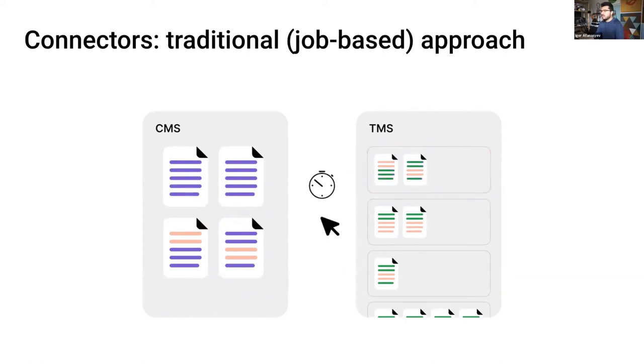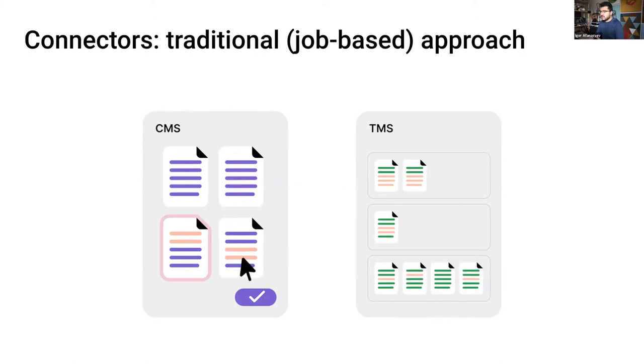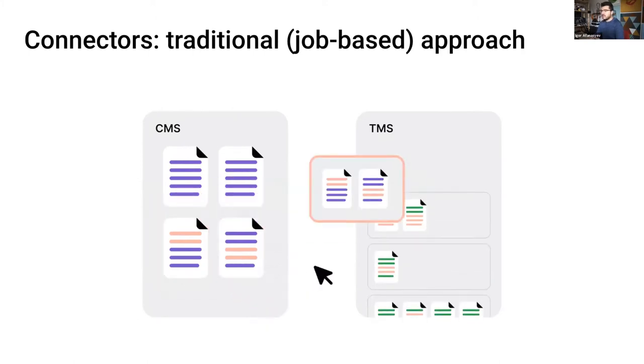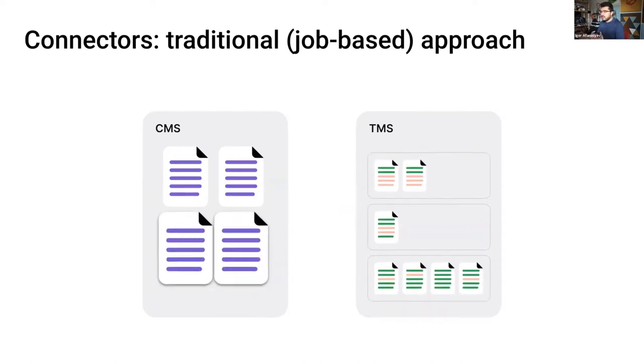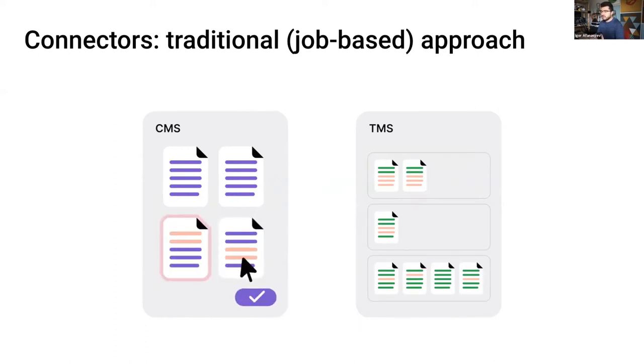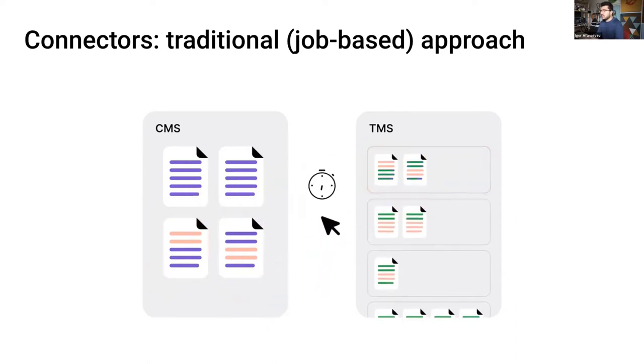So as you try to implement this continuous localization in a wrong way, based on a job-based approach, you will have this fragmentation. You will have much less context than if you were translating the entirety of the content, the entire website at once. So the quality will really suffer, and you cannot really scale that. So you cannot do new content drops every 15 minutes. Again, you will have more problems with that.